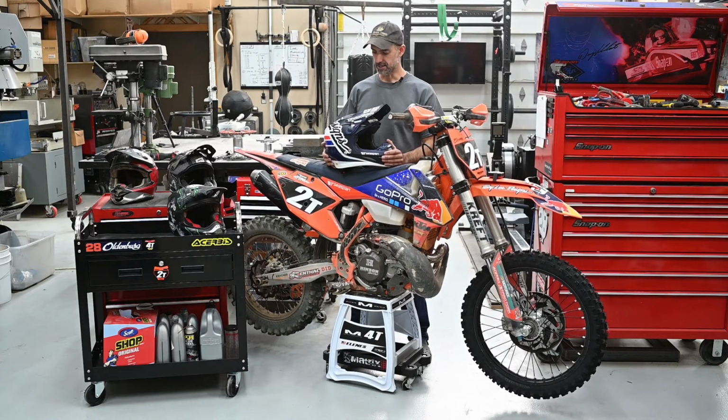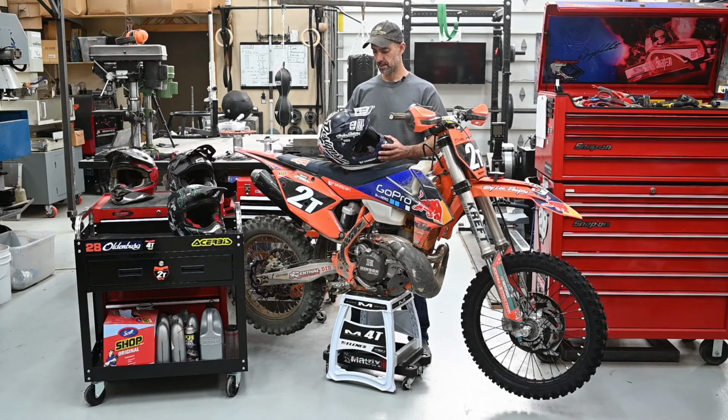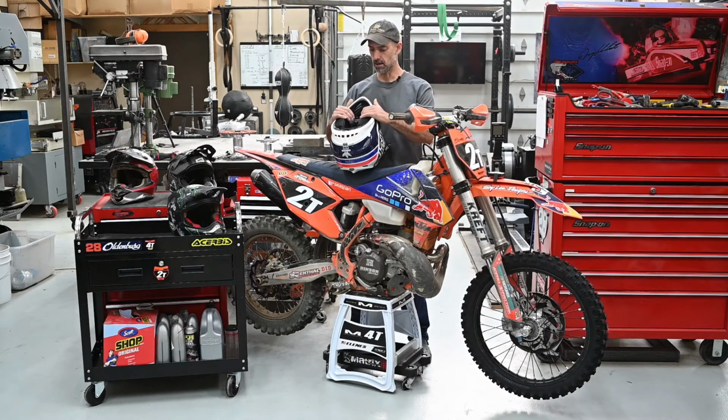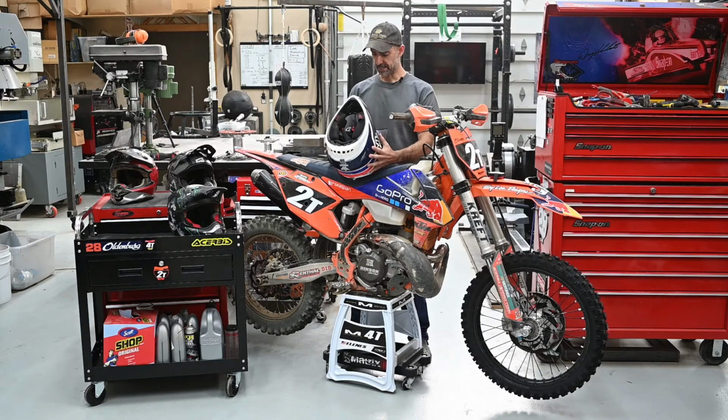What can I say about this helmet? This helmet is awesome. I think I paid $380 for this helmet, and for $380, this is an incredible helmet. It is incredibly light. It breathes better than any of the helmets here. It is holding up really, really well. It's got really nice components.